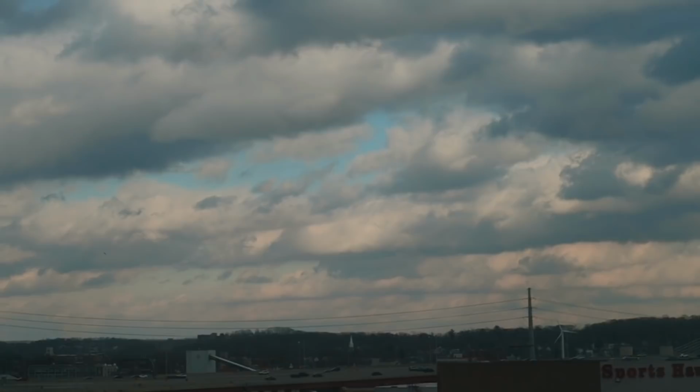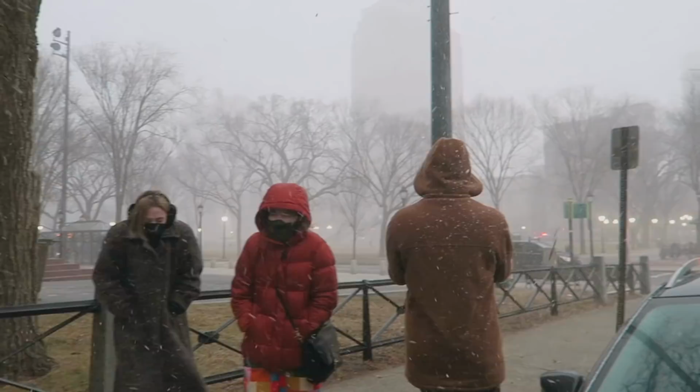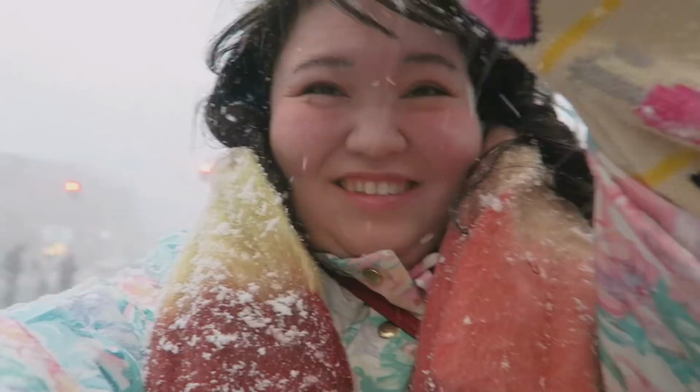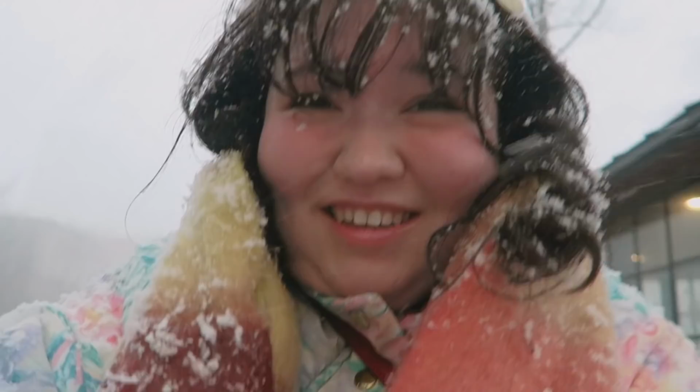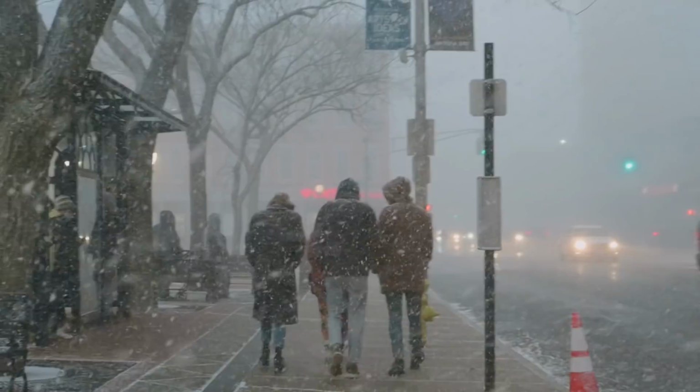So we've made it to New Haven, and so has the snow. My favorite weather.